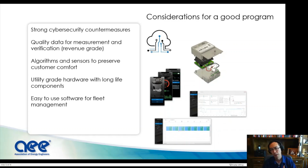And then again, that kind of gets back to that customer comfort issue, and having really good quality components, because I think a lot of switches in the past have had issues with failing. Maybe they're not UL listed, maybe they're not long-life devices. So it comes down to looking at this like a 10-year, multi-decade asset, like utilities typically deploy.